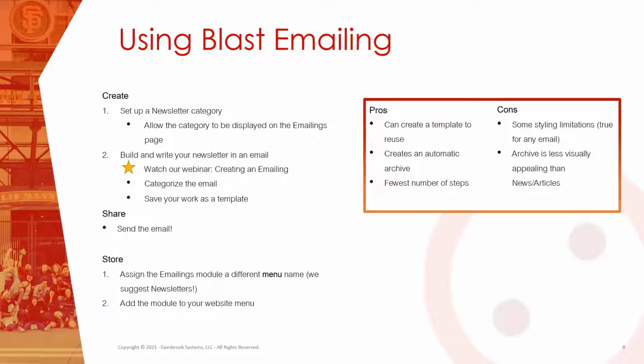So a huge pro is that you can create a template that you can reuse over and over. I created a template in probably about 20 or 30 minutes, and I'm able to use that template constantly. I can remove individual sections if I don't need them, but it saves me a lot of time. And the way that you're saving and storing those emails creates an automatic archive for you. So as long as you are using that categorization feature within Blast Emailing, you're able to have that automatic archive set up for you. And it is the fewest number of steps.